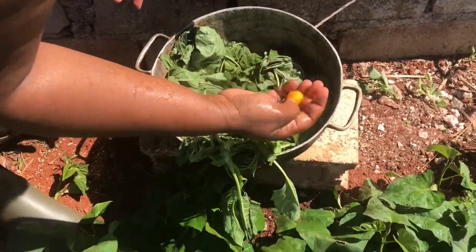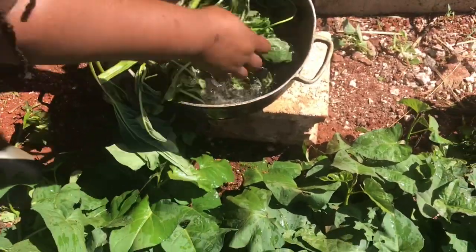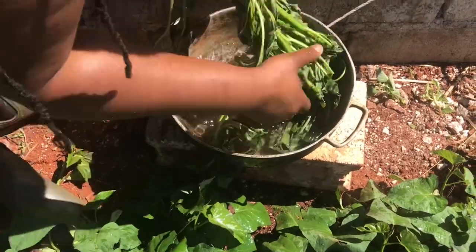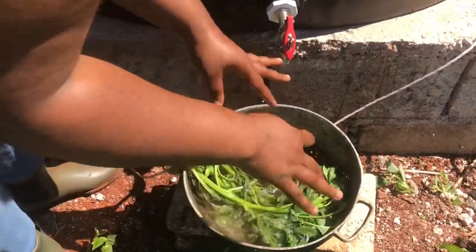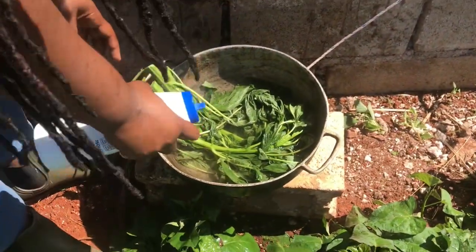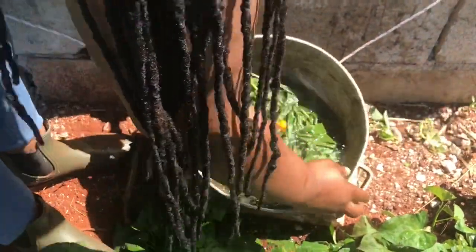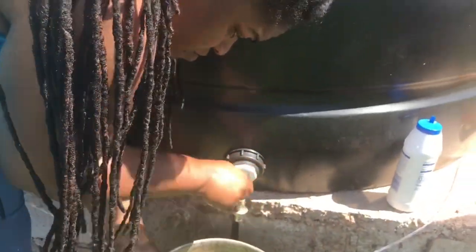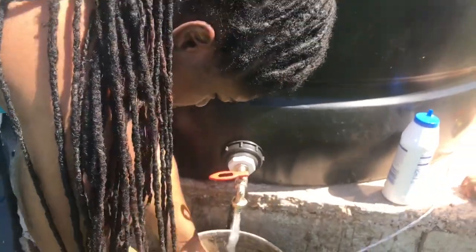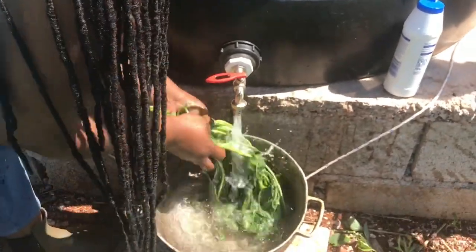We have our pepper there. We're going to wash our callaloo and then we're going to cut it up. We're not going to cut it up too small, you know. We're going to tip a little salt in the water in case any insect or anything. And then we're going to wash it again. Beat off any insects, any worm.